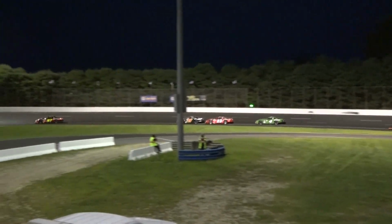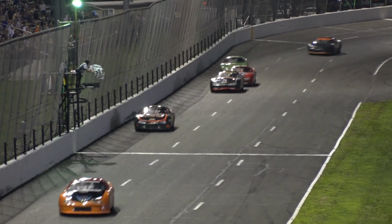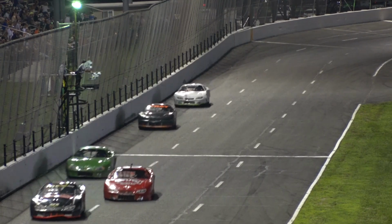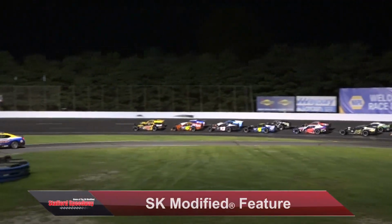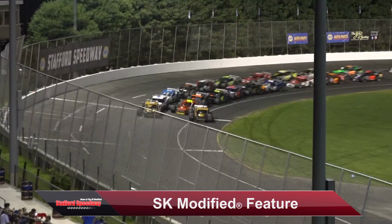Off turn number 4, Tom Fern is your winner tonight. Adam Gray will finish in second. Darrell Keene, great run for third. The fastest division of the night. About to fire them up and light them up as they come off turn number 4.